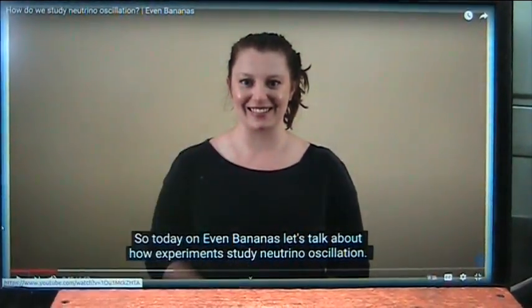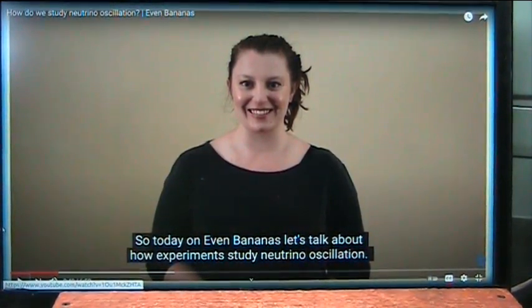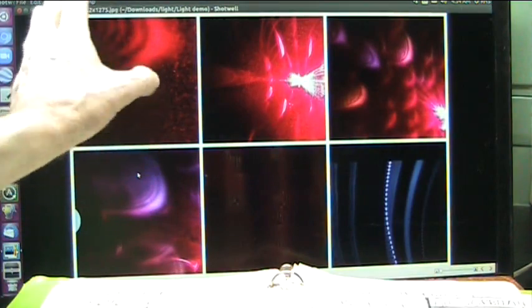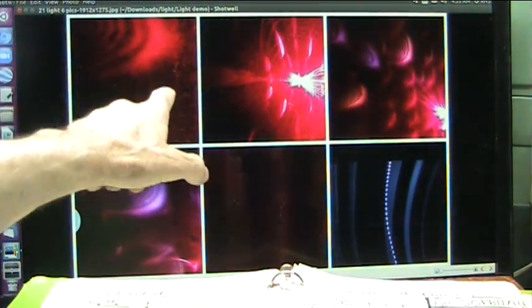This is Kirsty Duffy. This is Fermilab. We're going to see if we can make any sense of this. Now, this is very complicated, but I think I can make it fairly simple. This is a red pulsed laser. All right, we're right at the leading edge of the laser, catching it just as it's coming through the air.